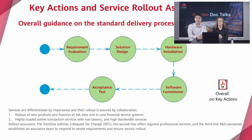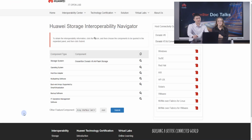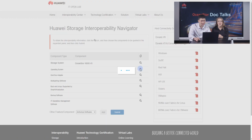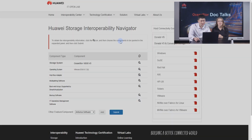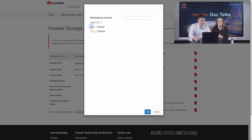The requirement evaluation includes compatibility, capacity, and performance. Let's start with compatibility evaluation. We can use the Huawei Storage Interoperability Navigator website to evaluate the capability. Go to the website and select and add the components to be queried. Select a storage system, for example, OceanStor 18500 V5, a host operating system, such as VMware 6.7, a host bus adapter, such as QLogic, and multipathing software, such as UltraPath. Click Submit to see the compatibility result.